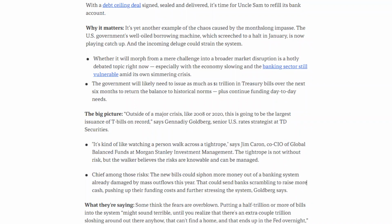With a debt ceiling deal signed, sealed, and delivered, it's time for Uncle Sam to refill its bank account. Now, why does this matter? Well, it's another example of the chaos caused by the months-long impasse. The U.S. government's well-oiled borrowing machine was screeched to a halt in January, is now playing catch-up, and the incoming deluge could strain the system. Whether it will morph from a mere challenge into a broader market disruption is a hotly debated topic right now, especially with the economy slowing and the banking sector still vulnerable amid its own simmering crisis.